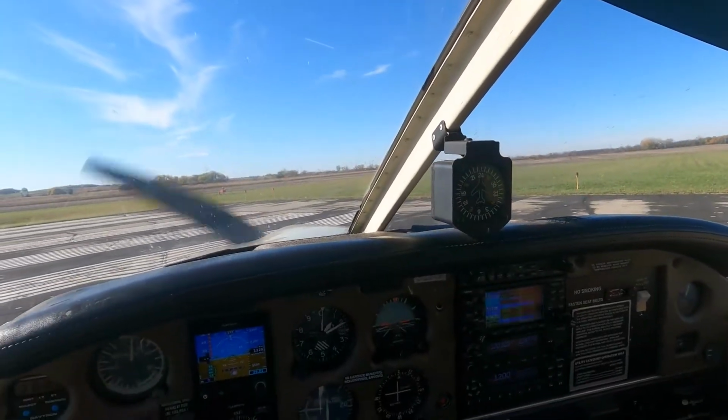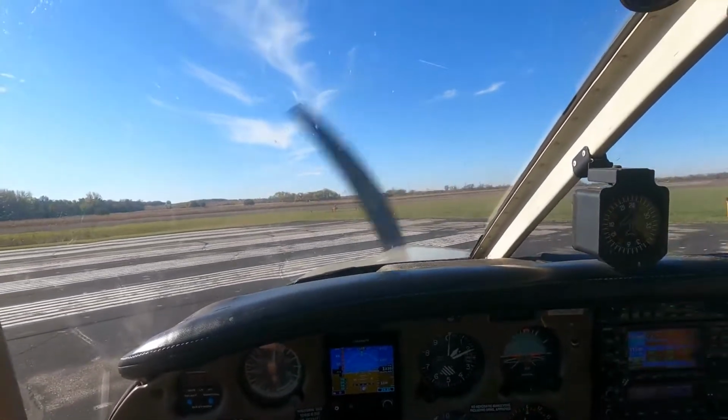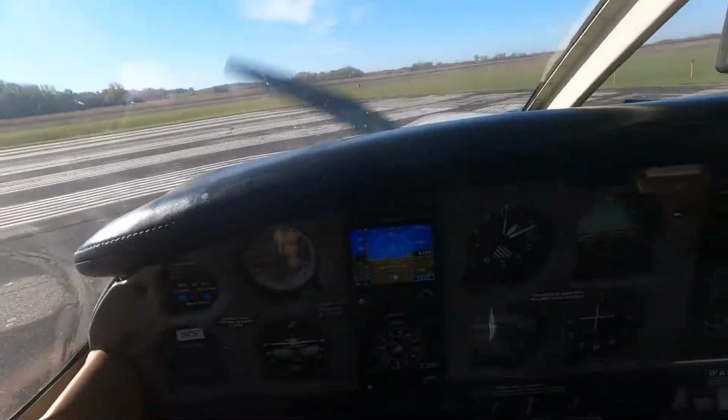So taking off runway 11 for to the east. Yep. Departure up to the east. Painesville traffic, 2108 Charlie's taking off runway 11 to the east, Painesville. Cool. Alright, here we go.